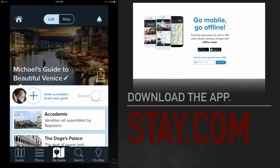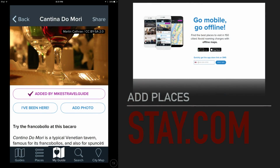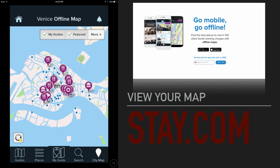Now you can download Stay on your iPhone or Google device, and once you download the app, it allows you then to download various maps for a different destination you're visiting. So you can download a map for Venice. And not only can you download a map, but you can also enter in the sites, museums, restaurants you want to go to. You can do that all prior to your trip. And this is going to help you negotiate Venice in a much better way.